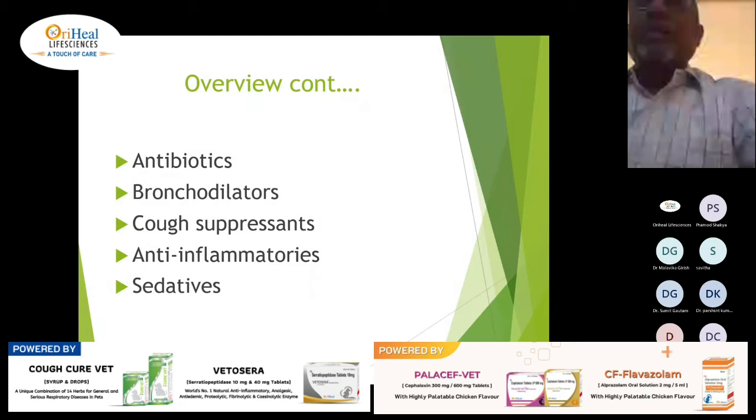There should be a fever. There should be a leukocytosis. If all these things are there, then there is every use for the antibiotics. Antibiotics should not be used indiscriminately for all cases of respiratory tract diseases. To start with, we can always go for simple antibiotics like ampicillin, potentiated amoxicillin or doxycycline. Afterwards, if it is not responding, then we can go for higher antibiotics, cephalosporins and things like that. So antibiotics are a must for respiratory tract diseases, and they should be used very cautiously.